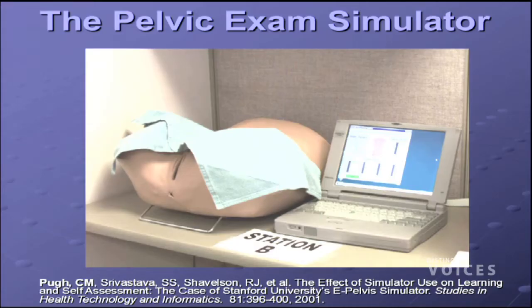And later, an OBGYN professor gave me a mannequin model that I was able to instrument with sensors, and that ended up being my patent relating to the use of sensors. I didn't patent the pelvic simulator, I patented the use of sensors for hands-on examination to capture and display that data. So you can tell this was a long time ago when you look at that laptop.